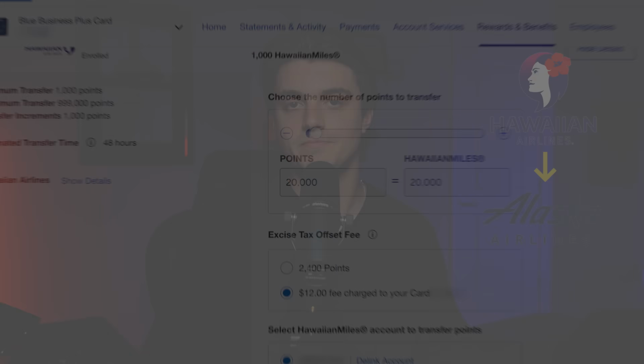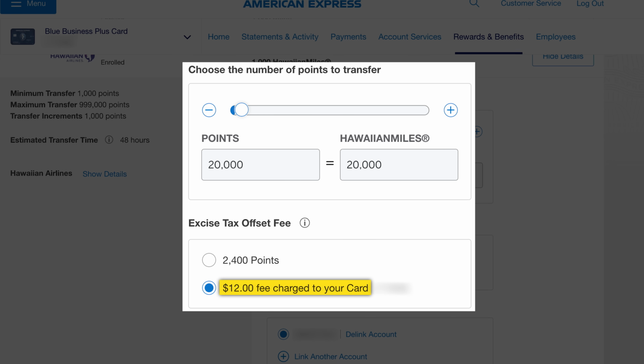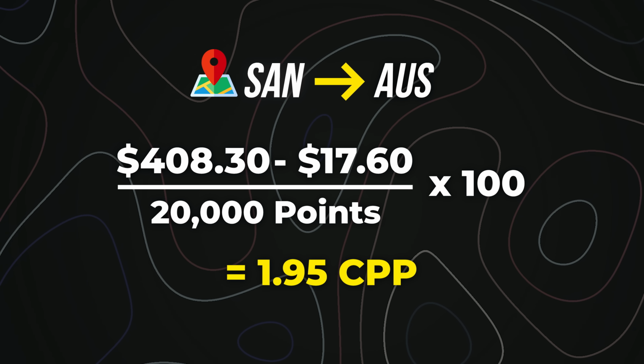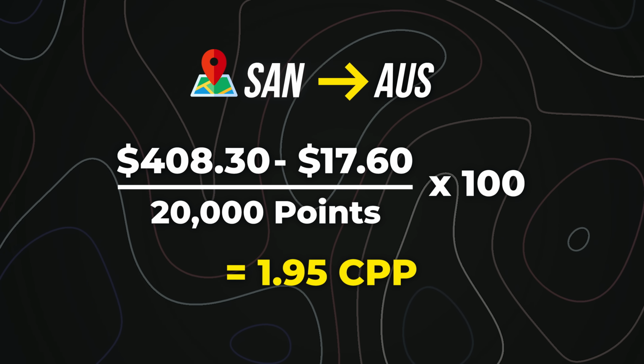I do wonder if I should have just made this full points transfer at once rather than piecemealed. I don't know how the taxes and fees would have differed, but maybe y'all can let me know down below. But next, I transferred from Hawaiian over to Alaska and then booked the trip. With the $12 in Amex taxes added to the numbers I initially mentioned, this flight came out to a 1.95 cent per point valuation, which is still much higher than my base.